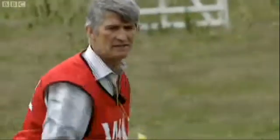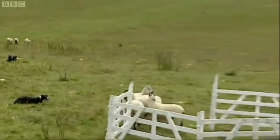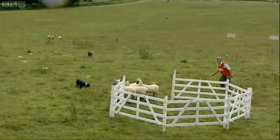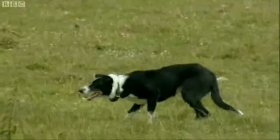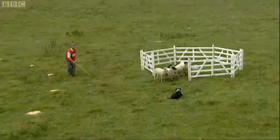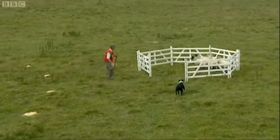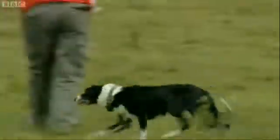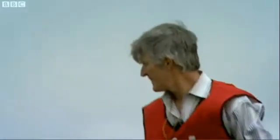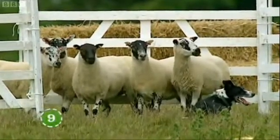So this then is an open pen. There's no gate on it at all. Stay there, Tom. Tom's eager to get involved as well. He's desperate to get involved, but Jess is working away tremendously here. Jess will hopefully pen these without too much trouble. Stand! Stay there. Stay there, Tom! Stand! Jess will wait patiently whilst her teammate will go off and do his stuff. Well, just 1 point lost there at the pen.